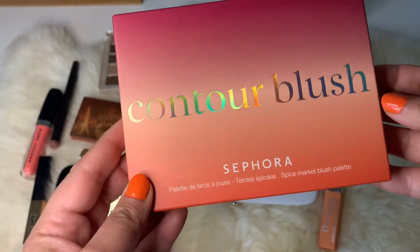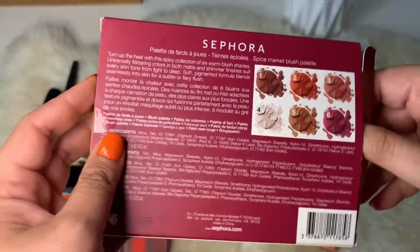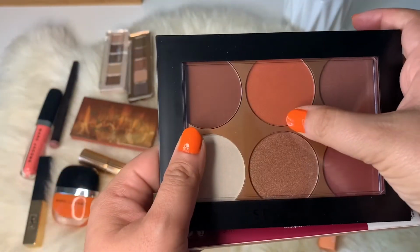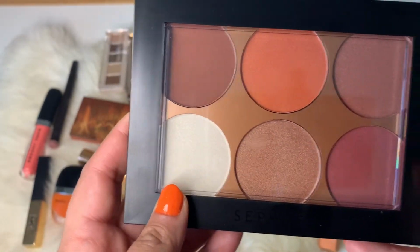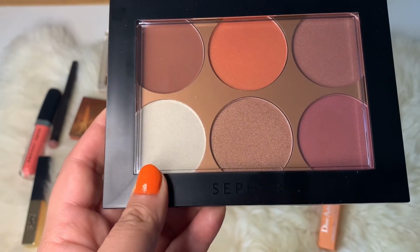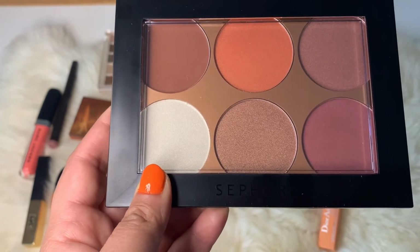I also got Sephora's contour blush palette. Now this is really nice and it caught my eye because of this really gorgeous orange shade that it has. I have been obsessing with this orange peachy sort of a look this summer. I love wearing blue eyeshadow and anything blue, blue-gray, and I feel that instead of pink, orange tones look a lot better.